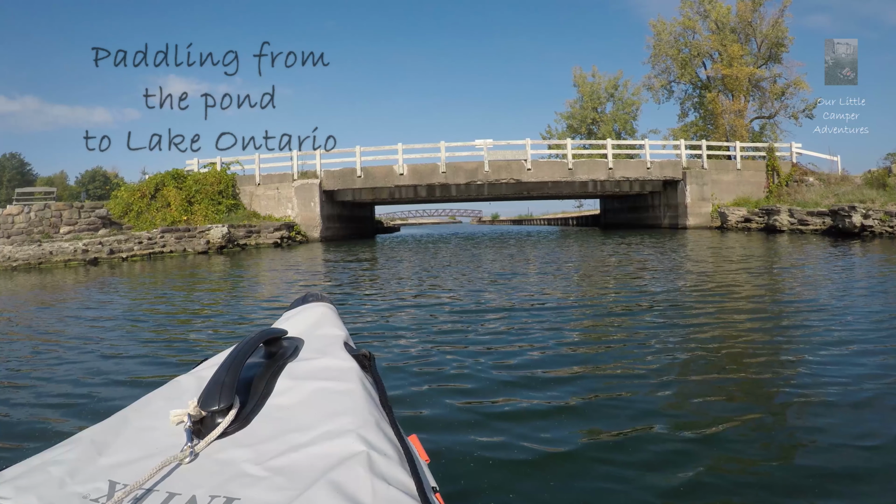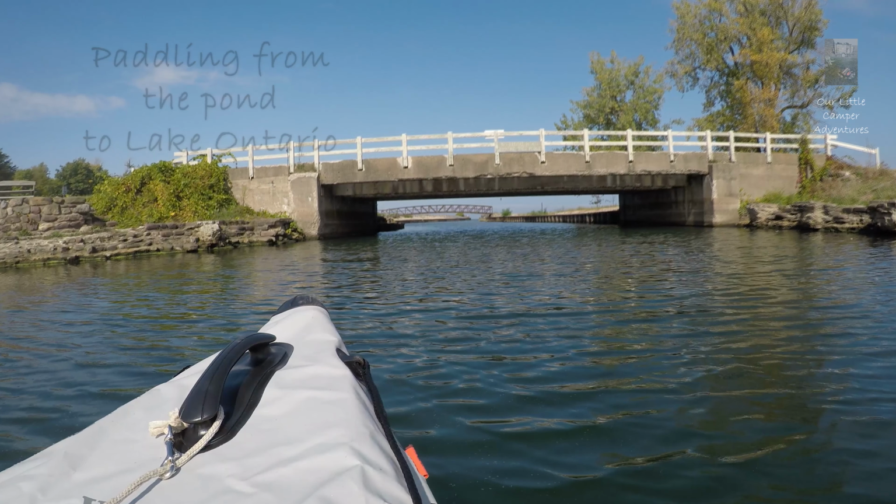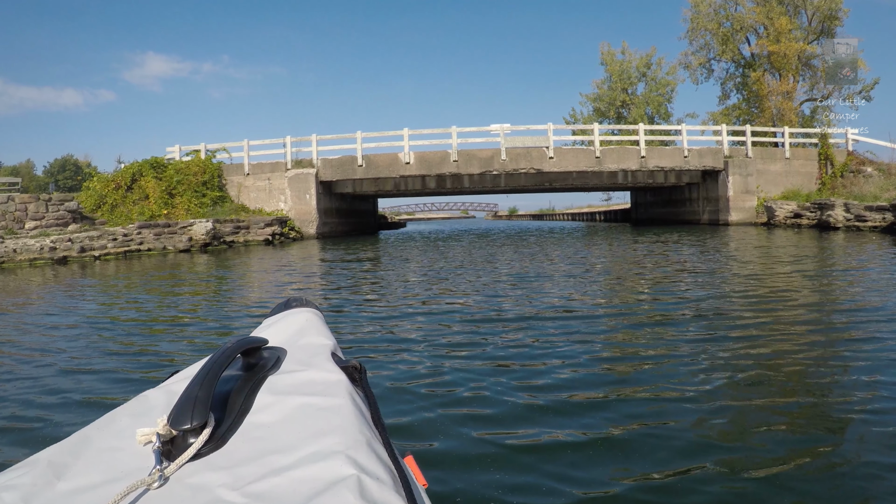I kayaked from the pond to Lake Ontario and back to the pond. This was a fairly easy paddle for me as the lake was calm with only a little wind. Caution if the wind is kicking up though, as Lake Ontario can be very choppy at times.